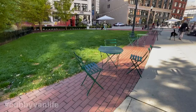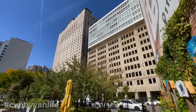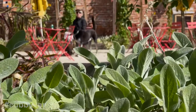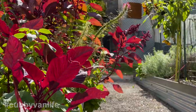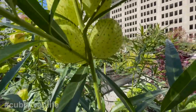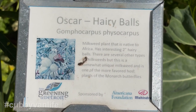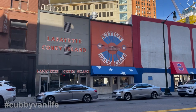There are a number of beautiful parks in downtown, including this one called Lafayette Greens on West Lafayette Boulevard. Yeah, it has a nice sunny sitting area nestled among amazing organic gardens. Including plants we've never seen before, like this one known as Oscar Harry Balls. I've never heard this one before. But the best thing about Lafayette Greens for me is that it's located right next door to our next stop.